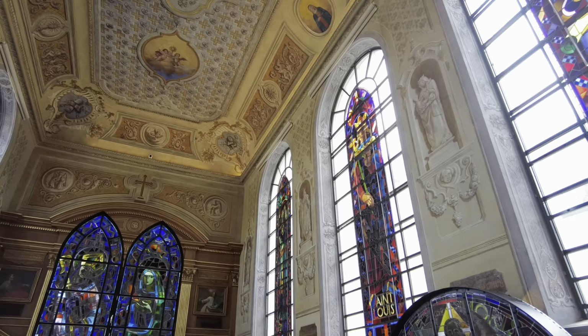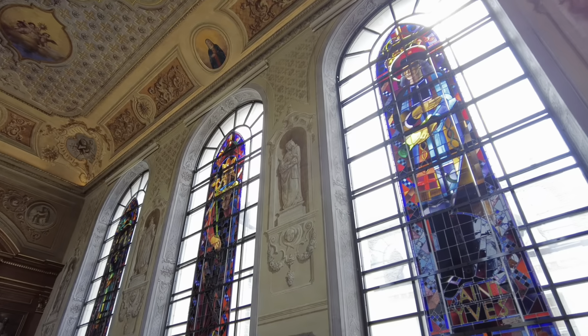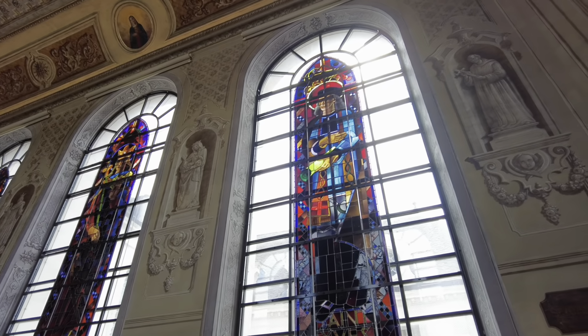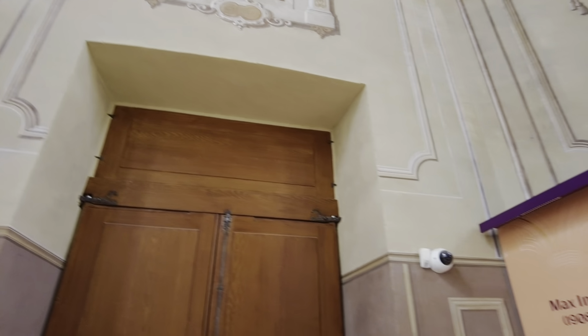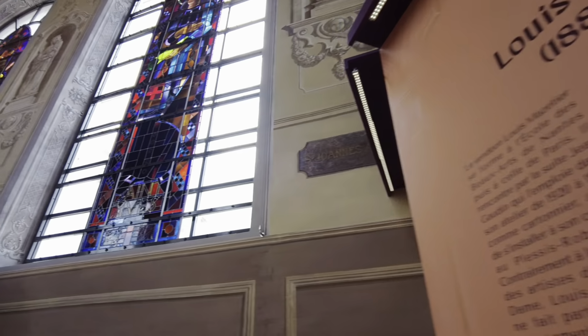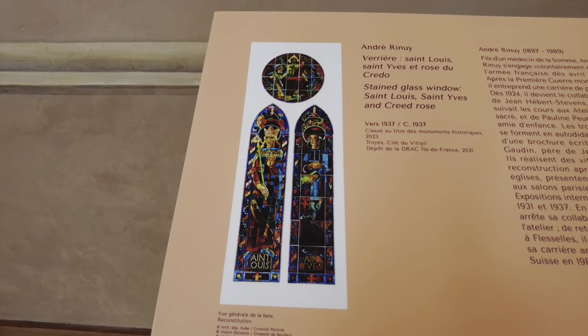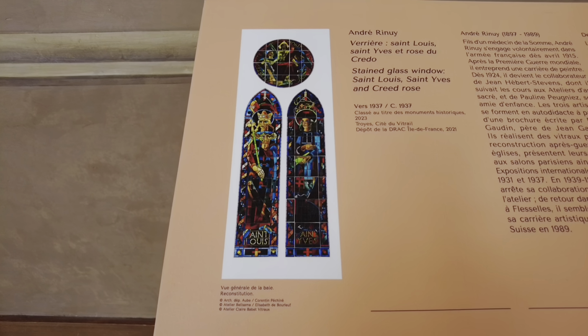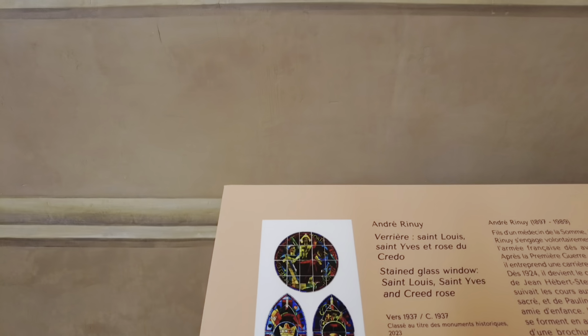And this is in the former chapel of the hospital of Saint Louis, Saint Yves. Yves Candebour, I'm sure that's who that is. Let me go over on this. But it's really gorgeous. You have some really great plaques in here. So this is how they would have looked in the chapels. Saint Louis, Saint Yves, and then you have the rose above it, which you see right here.